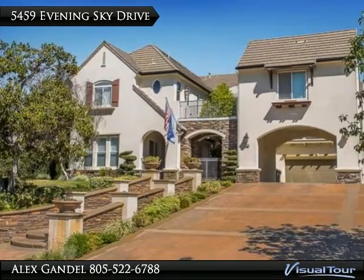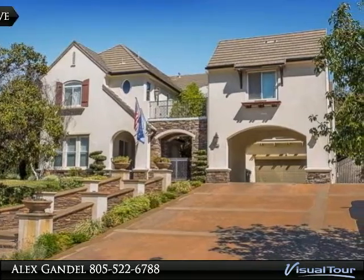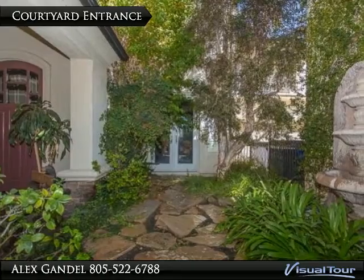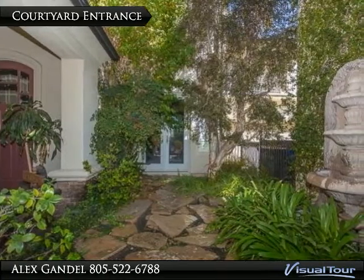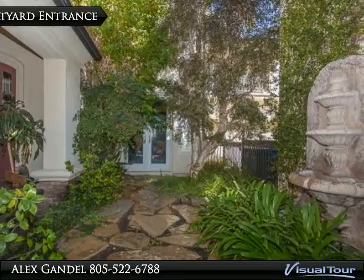This lovely Plan 6 Silverthorne home is located in East Simi Valley. The beautiful courtyard entrance features a stone garden path, and in the distance you can see the French doors leading into the formal dining room.